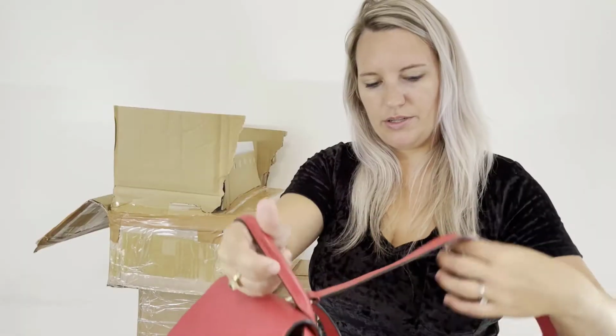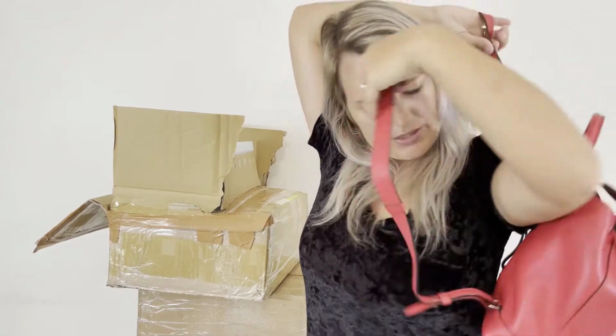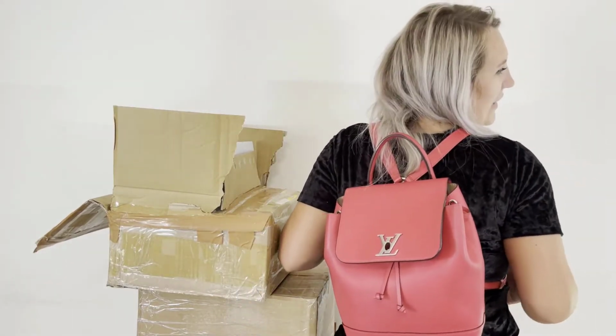And let me put it on so you can kind of see. It is adjustable on the straps, but let me give you an idea of what it looks like on. Here's how it looks to wear it. It's a newer style. I believe this is a 2016. I think we looked at the tag recently and that's a 2016. So it is a newer style and it is in mint condition.